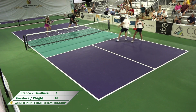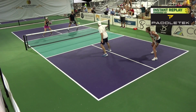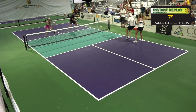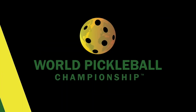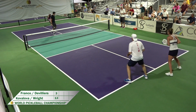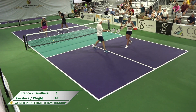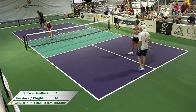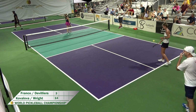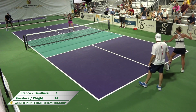Oh, great hands by Matt. Second serve. They hit a rocket at him, and he just defended it back in the kitchen nice and low. Second serve. 13-3-2. Oh, point. One you'd like to have back. Simple error there, and you can't really give those away. Another point, 14-3, they're just chipping away.